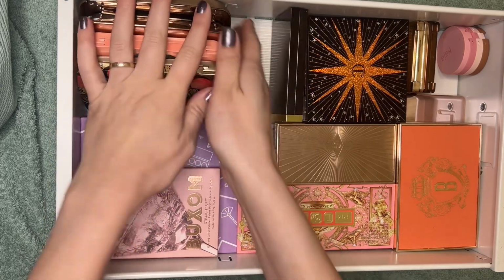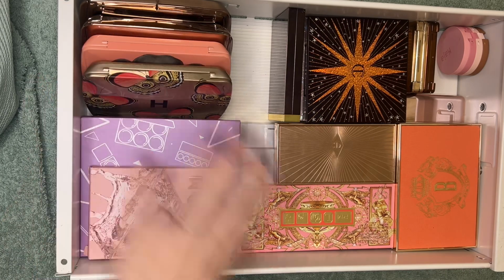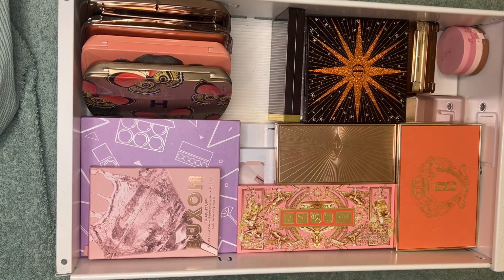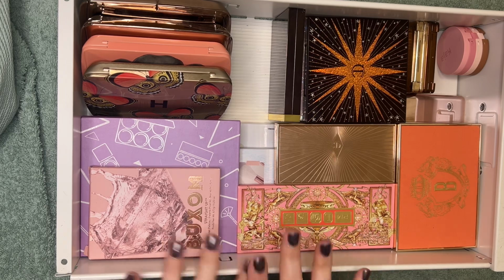I feel like a lot of us are in a chokehold where we continue to buy the limited edition holiday releases, and they sit in our collections. I was really proud of myself for skipping on last year's palette. I really liked the snake one from last year, but I resisted and I did not get it, and I'm proud of myself, really did not need it. But this concludes the face palette makeup inventory.